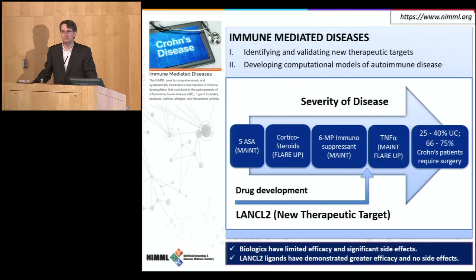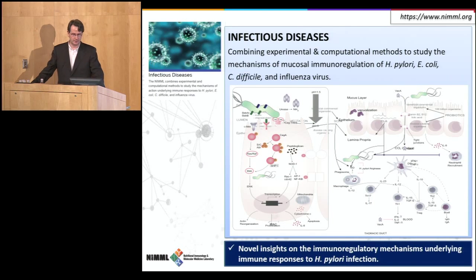I think that brings a good point that there's a need for safer and more effective therapies. And we've utilized some of the targets that we've identified and studied and can manipulate pharmacologically and nutritionally in order to be able to develop those better therapies, either nutritionally or pharmacologically.